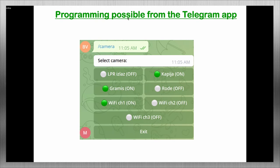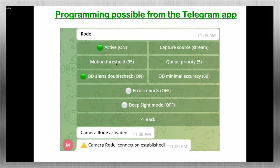Also, we have programming possible from the Telegram application. We use a simple command /camera, and then we got all cameras in our system. We can select a camera. Here we can see that 3 cameras are active, 3 are gray and not active, even 4 are not active. With a simple press on the camera, we can go deeper in that settings. We can activate or deactivate, set motion threshold, queue priority. All the details can be changed easily from the mobile phone with the Telegram application.